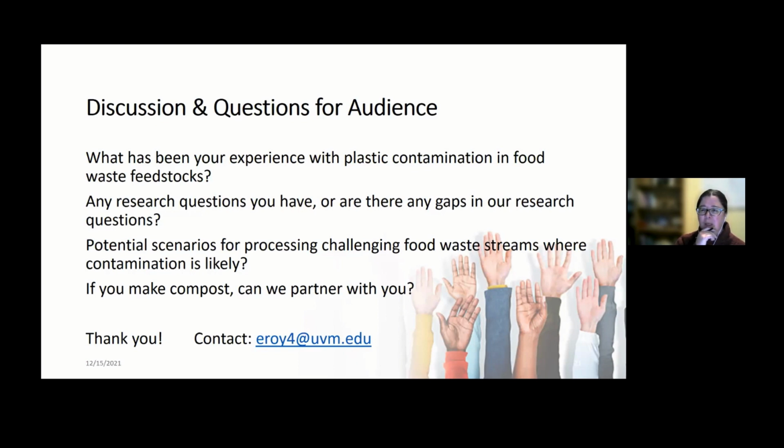commingled loads being collected and processed versus loads that have much more outreach and education around source separation, and maybe do a better job of that. I wonder if that was even noted in the literature, those types of things that might contribute to the range as well. Yeah, so that's something that I'm trying to tease apart.